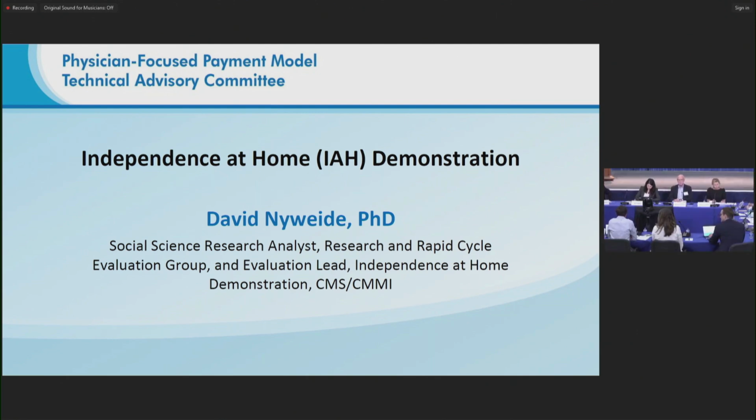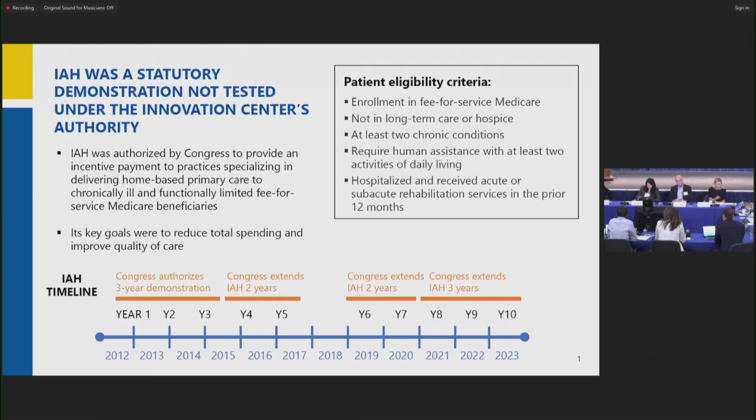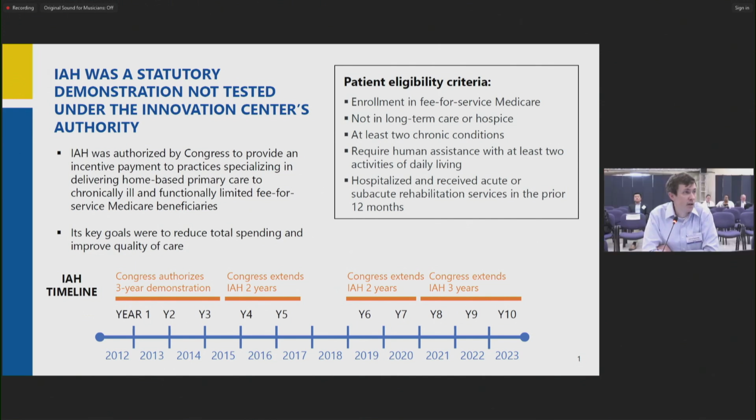Okay, thank you, Suzanne. I'm also in the Research and Rapid Cycle Evaluation Group at CMMI. And Independence at Home, I want to stress from the outset that Independence at Home was a congressionally authorized demonstration project, which means that CMS didn't have any control over its timeline or some of the key design and evaluation parameters of the demonstration. However, the Innovation Center was charged with implementing and evaluating Independence at Home, and there are some lessons to be learned.